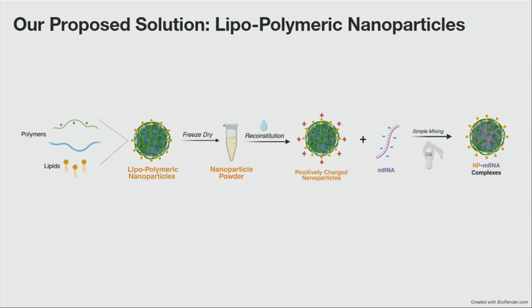We can then freeze-dry these particles into a shelf-stable powder, which is something you cannot do with lipid nanoparticles without significantly harming them. Next, we can reconstitute these powders in water. And in solution, the particles have an overall positive charge. mRNA itself is inherently negatively charged, so just by simply mixing it by hand, they will instantly bind with each other, and we can have a vaccine ready to inject in less than 5 minutes.